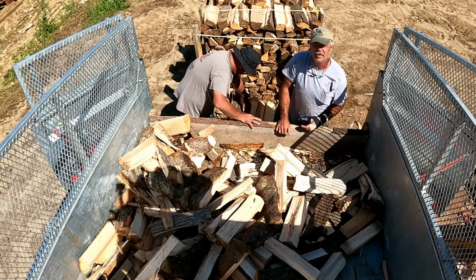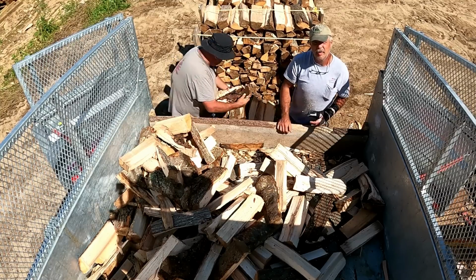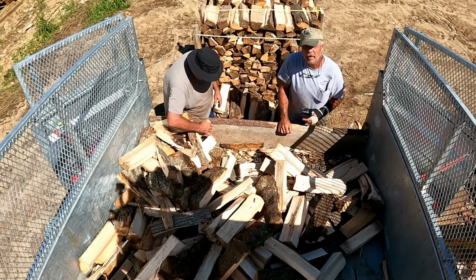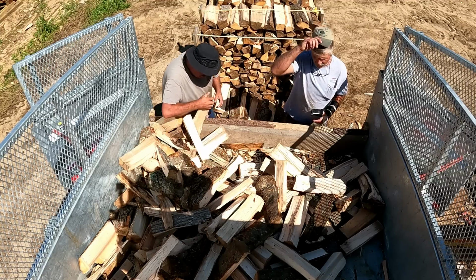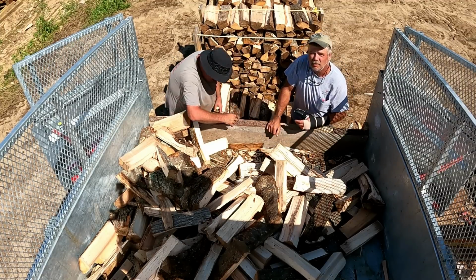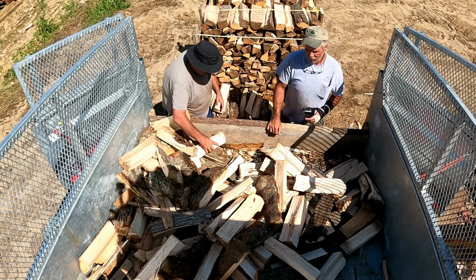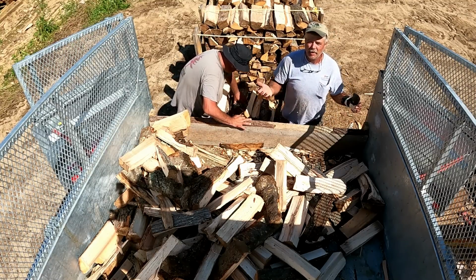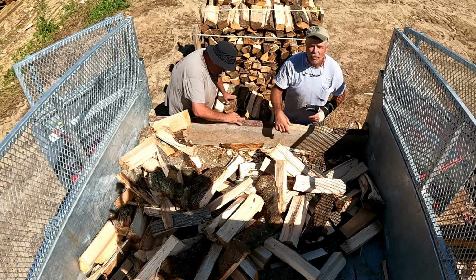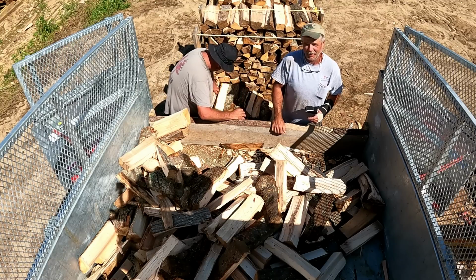For any of you guys that are new that are watching, the reason that we stack onto these pallets, I get it, it's a little bit different than the way everybody else does it. Most everybody splits it into a dump trailer, and they bring it out somewhere, and then they restack it. Then when it's time to deliver it, they pick it back off of the stack and they throw it in the dump trailer. Well, I'm lazy, guys. That's all there is to it.